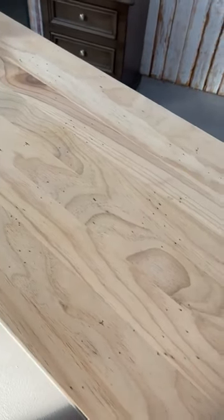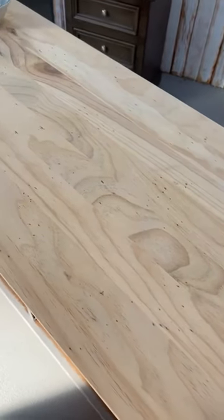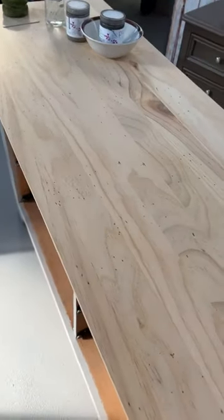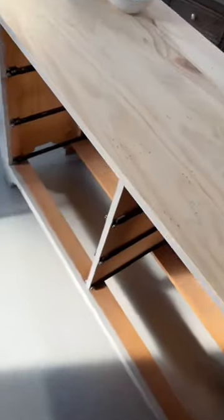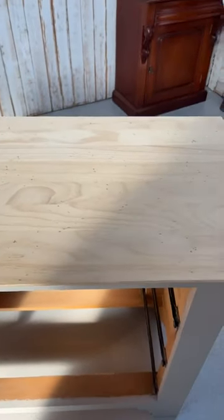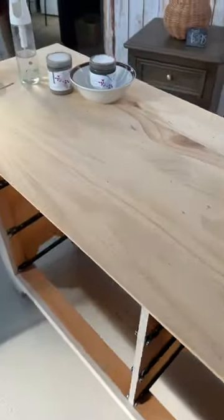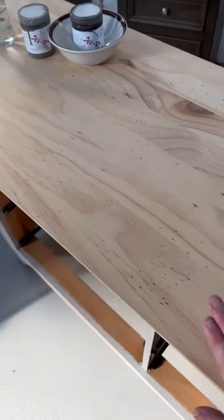Most of them are very, very shallow. Other bits, though, are quite deep, and I don't want to end up with little divots where I've sanded them out. So I've chosen just to leave it like this. The one thing I did get out was a couple of deeper marks that had the actual varnish in them. So I have made sure they're all gone.